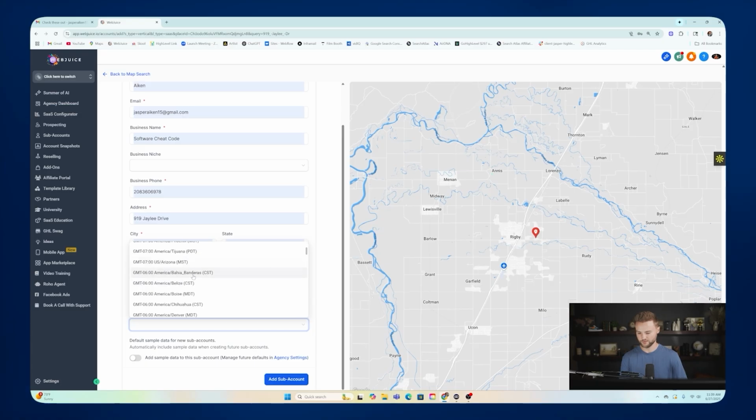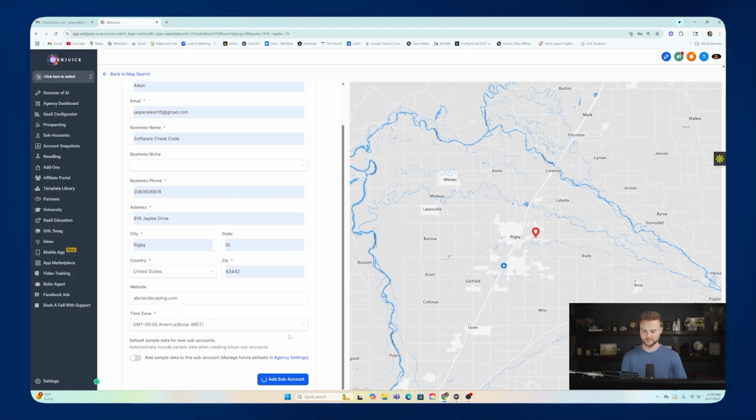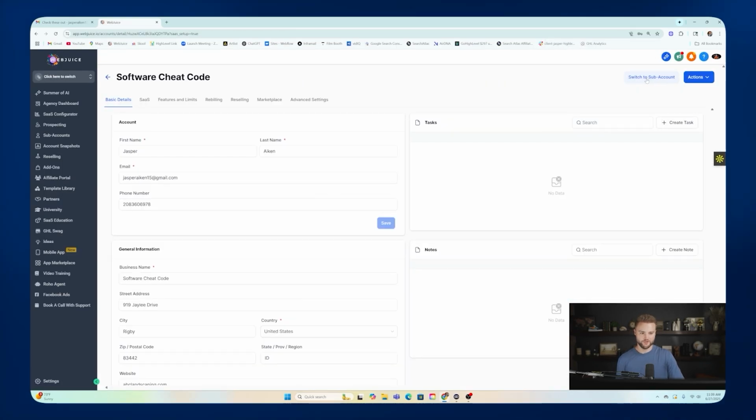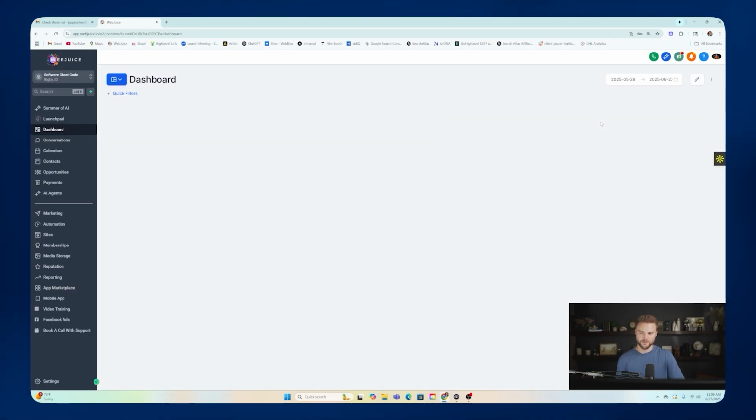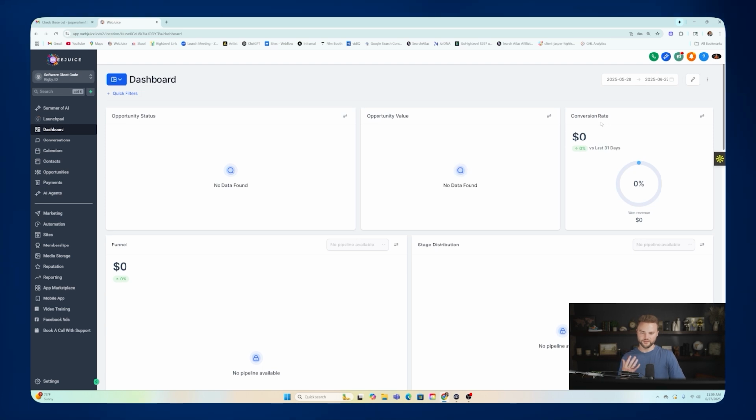So I'm going to choose my time zone. Put your client's time zone in there. It says add sample data to this sub account. You can just turn that off and then click add sub account. And then this will create the sub account. So now you'll have a sub account created for your client with all of their info and all their details. And now we can switch into that sub account. So I'm going to click switch to sub account, or you can click up here and switch into it as well. We'll just click there. All right, so now this is where we can build out everything for our client.